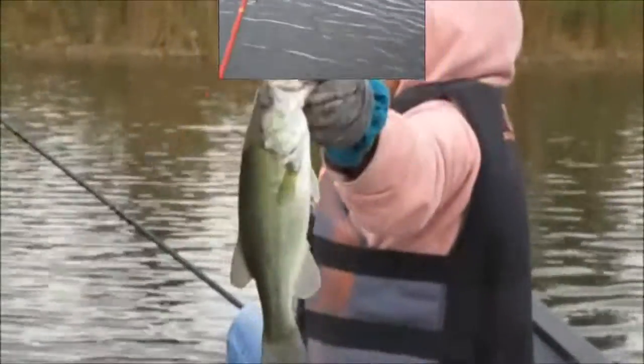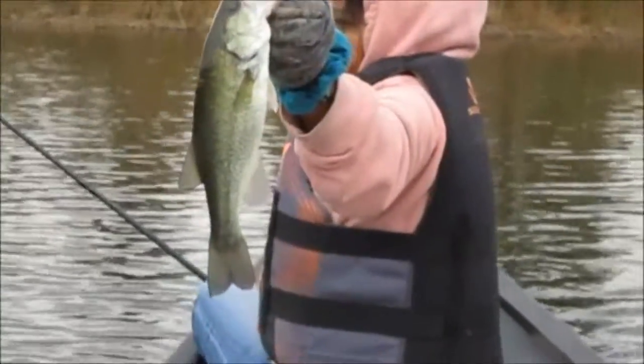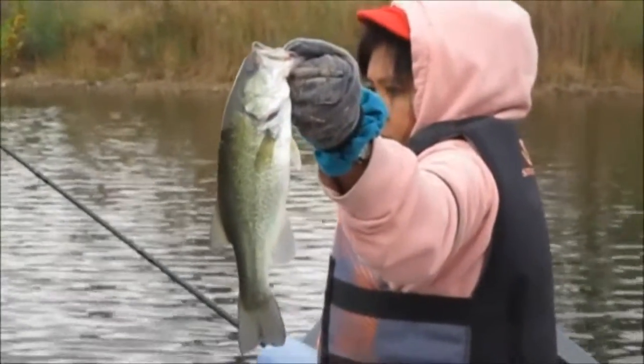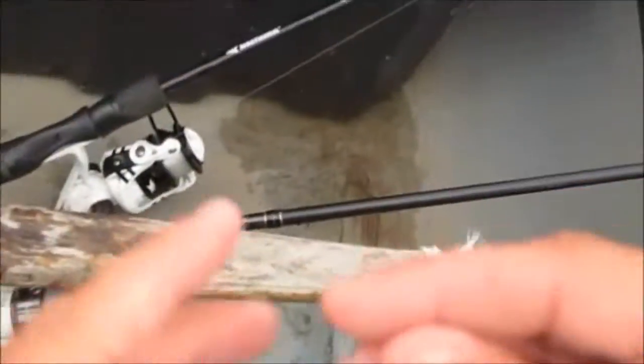All right, Wilma with her second bass. Not a bad one. Yeah. Okay. You should not put it, Bob. You should not make it. Put it in the cooler.